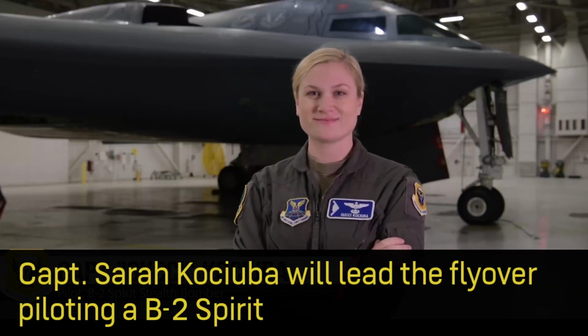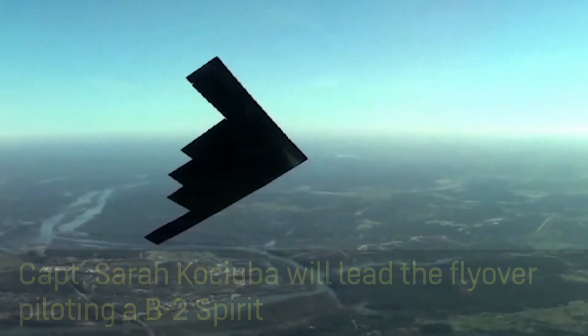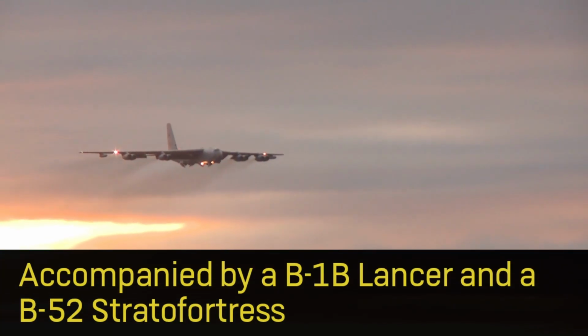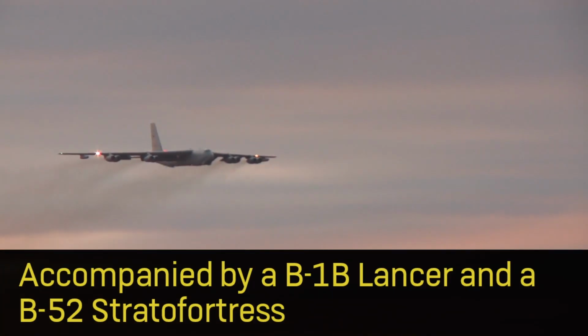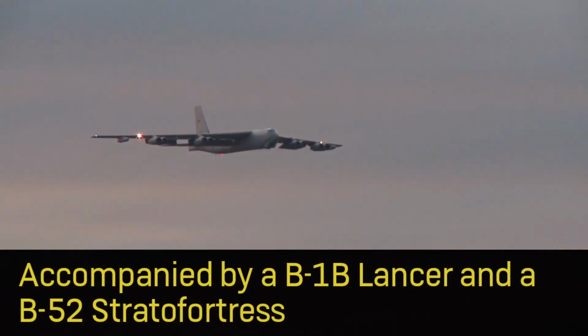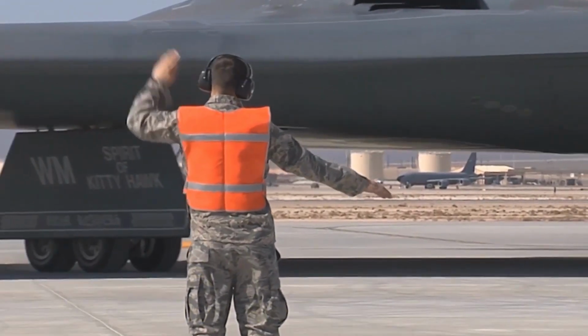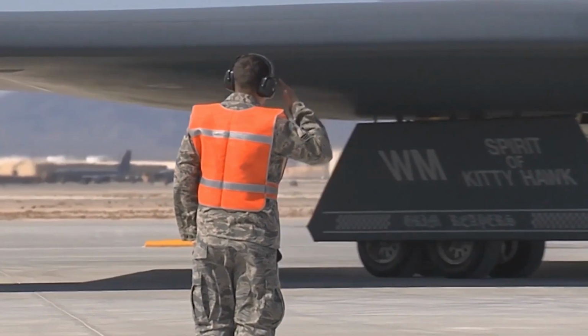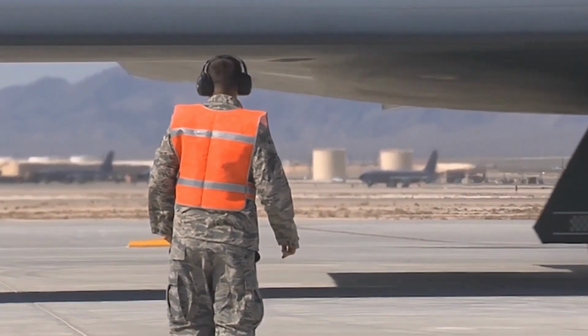The data from the first jet matched so perfectly with the aircraft's digital twin that engineers already trusted its performance. They were confident enough to skip the training wheels. That's a massive win for the B-21's digital design philosophy, and a big reason this program has stayed on time and on budget, almost unheard of in modern military aviation.